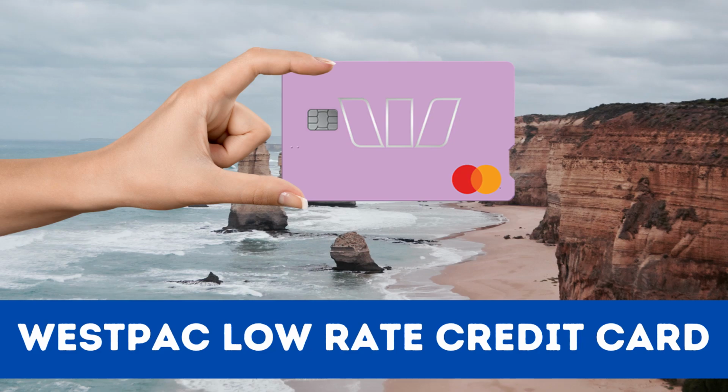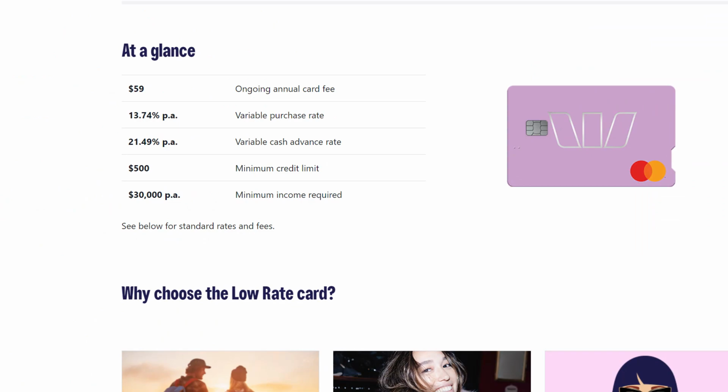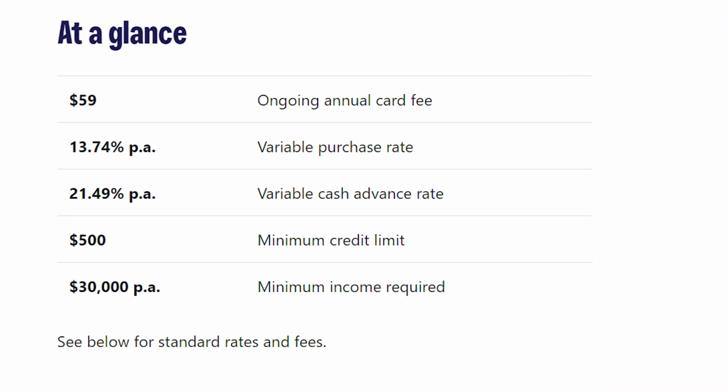And finally, we have the fifth card we'll be looking at in this video, the Westpac low rate credit card. For a $59 annual card fee, it has a similar proposition as the ANZ card that we started the video with. They have 2 similar offers as well.